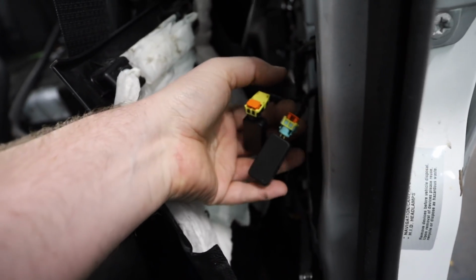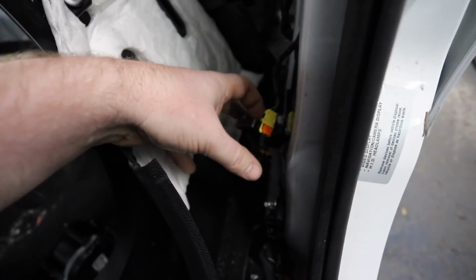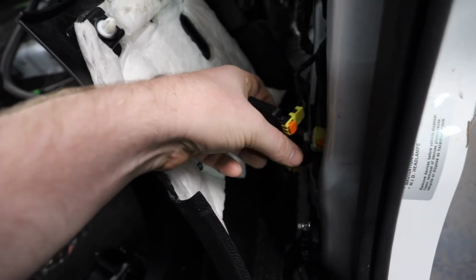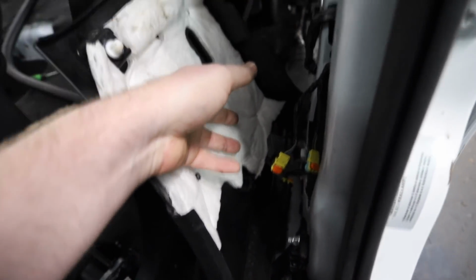I actually ordered these a long time ago, just figuring we'd have some use for them, and luckily I ordered enough. So I've already tested this with the scan tool. The car likes them, so what we're going to do is electrical tape these down, tuck them away, and reinstall everything. We should be good to go.